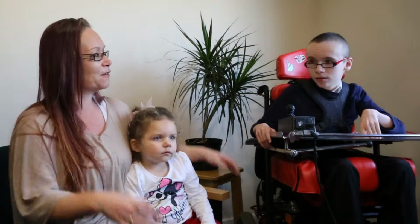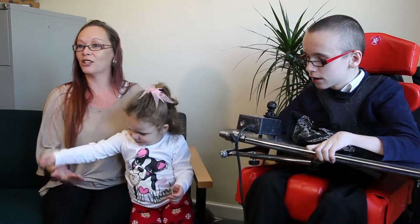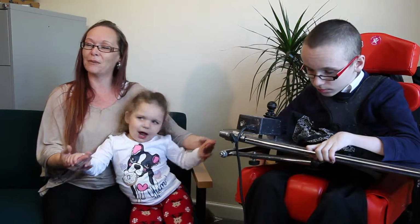He's had his sleep system now for approximately 3 months and he's in a much better position for sleeping. He used to sleep with his knees up under his chin, twisted to the side, whereas now he's nicely laid out flat. His legs are down and it's just a much better sleeping position for him. I would highly recommend the sleep system for other families who have children with special needs. It was brilliant, I'm really pleased.